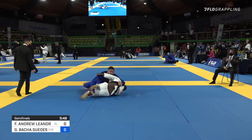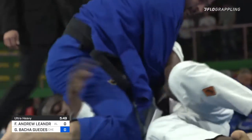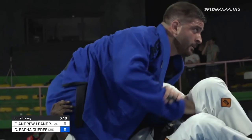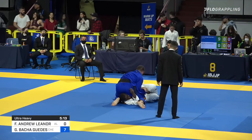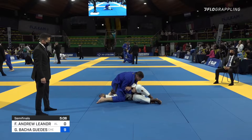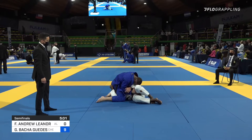And settles into a top position here instead. Nice underhook on the arm, could be used to attack a Kimura. Kimura on the top side arm looking very threatening. Looking for the Kimura finish here.